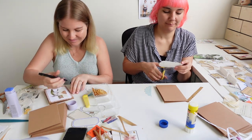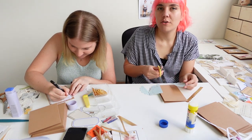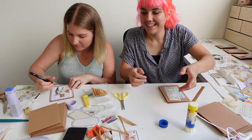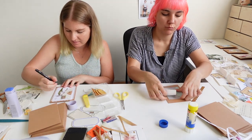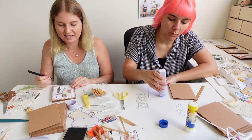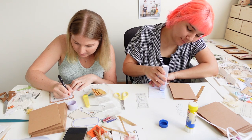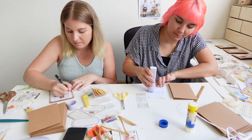Why is crafting so hard? I've already told her that I think it will look bad. They might love it. Now I ruined it, didn't I? This is why you shouldn't craft with your sister.